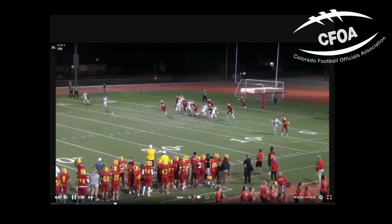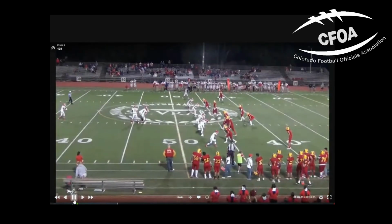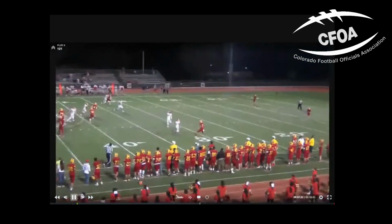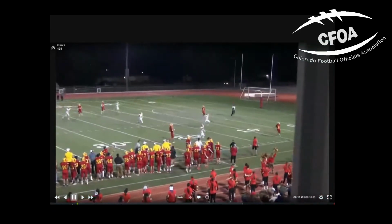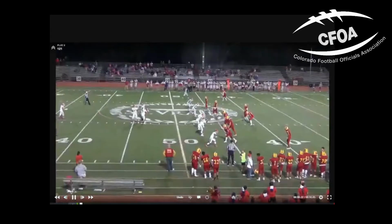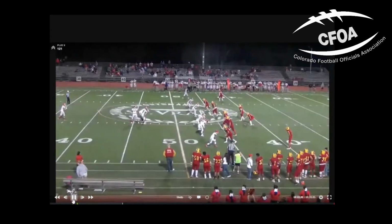Just keep running. Turn around and take a peek to your white hat. If the white hat has his hand up, then he's got a spot for you. If not, like John said, you're going to have to sell it. And it doesn't really matter how close you are in this case. Just turn around and set it on a whole yard line.